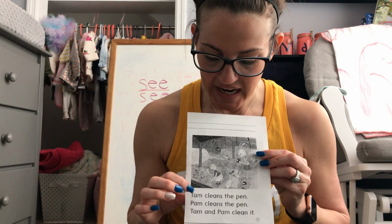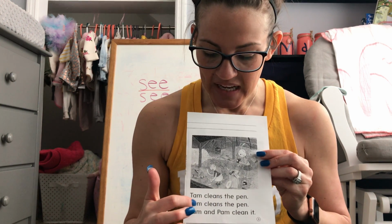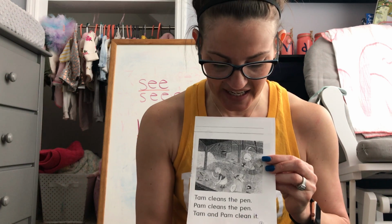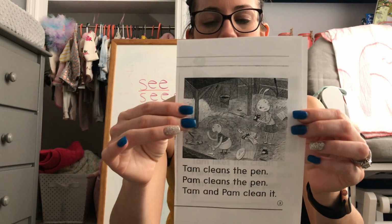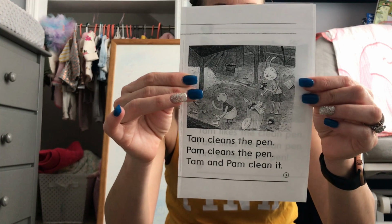Next page, you should be on page 3. Finger on Tam. Ready, read. Tam cleans the pen. And there's that, look, that S sneaking on the end of words again. Pam cleans the pen. Tam and Pam clean it. So they said they wanted to help him, and we said yesterday, look at their faces. Ugh, what a mess. I wonder if you're making that face when you're cleaning up your room. Is it stinky? Did you leave things in there that you shouldn't have?